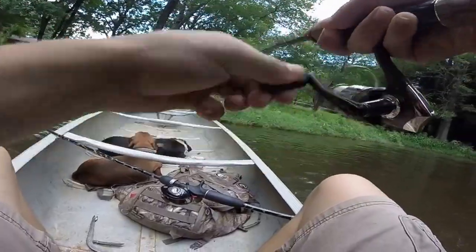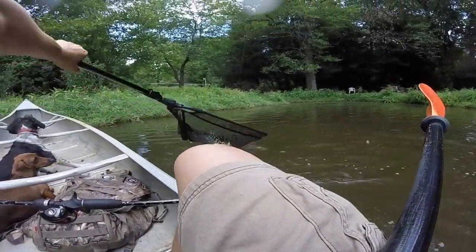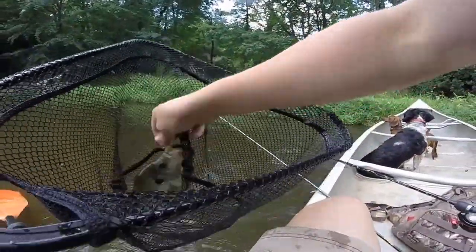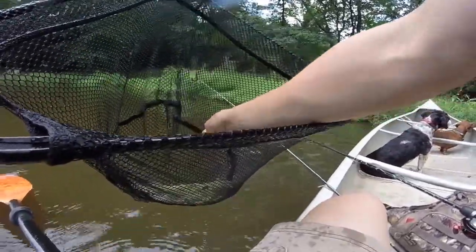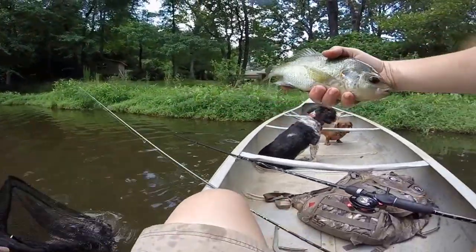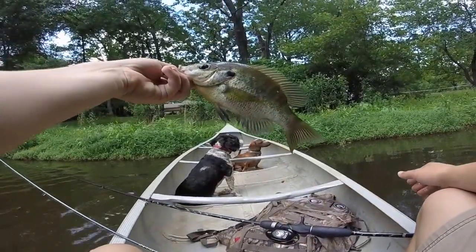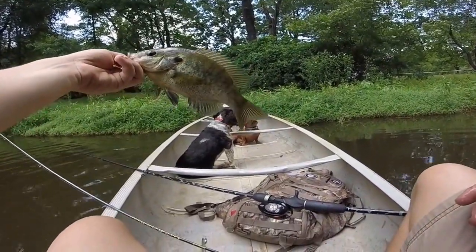There we go. Finally. Oh, that's a big brim. Oh, my word. Caught bigger, but oh, wow. It looks like a crappie. Oh, my word. Big. Massive brim. Oh my word. That is huge. I can lip that thing. Wow. Alright. I will take that. That was awesome.